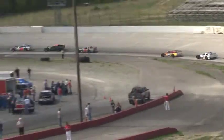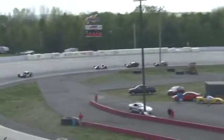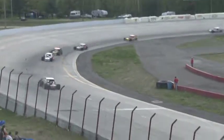Meanwhile, up front, Darren Shearer scoots away by 4 car lengths over the P51 of Eric Rudolph. Well, when you got clean air out in front of you, you can build up a lead, and that is what we saw in the last heat race, and getting out to that lead, Darren Shearer.